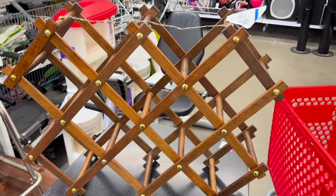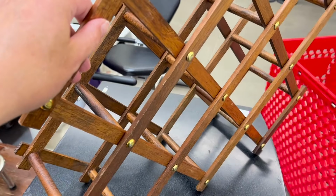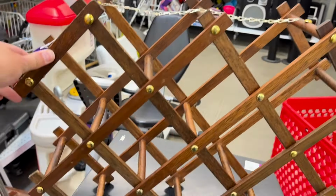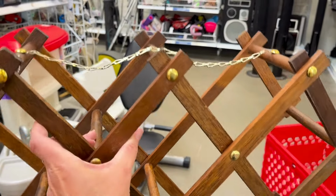So I found another wine rack, $6.99, and it looks like it has all of its gold detailing. So I'm gonna pick this up. It's in really good shape. This one's going in the cart.